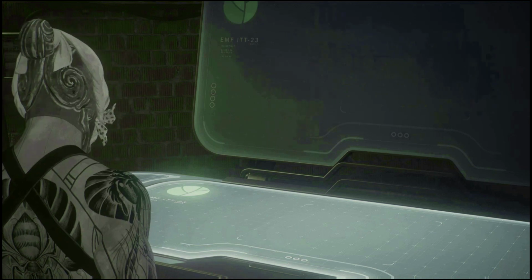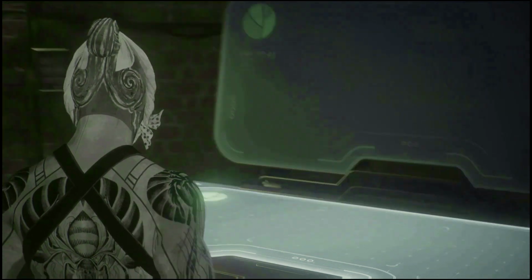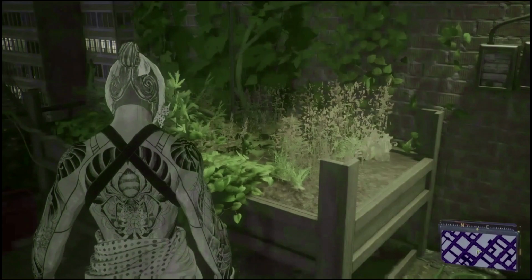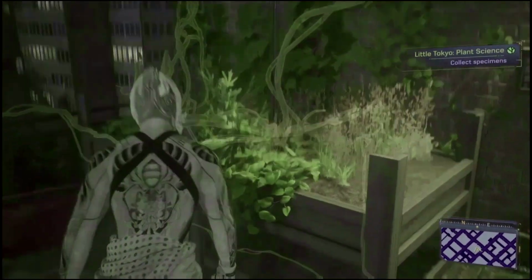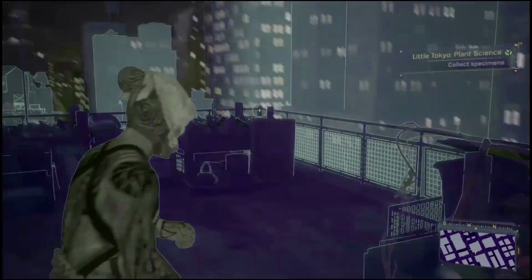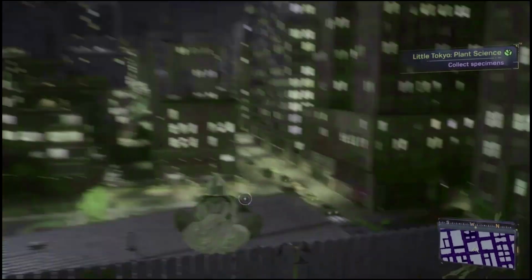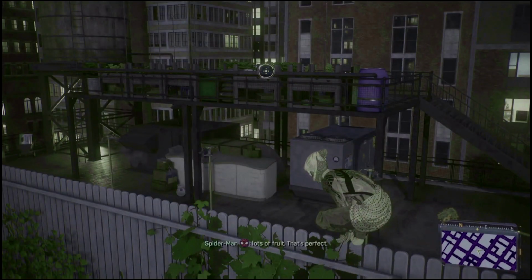Easy enough. Collect some samples, splice some genes, feed the people. I think I can improve on this. Let's look for the best samples. This one's really productive. Lots of fruit. That's perfect.